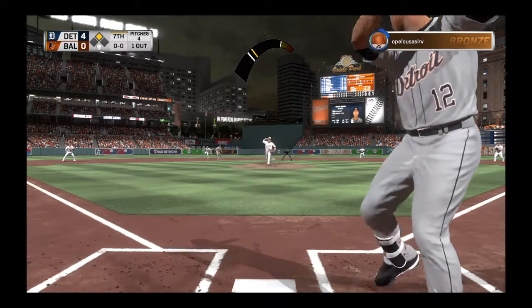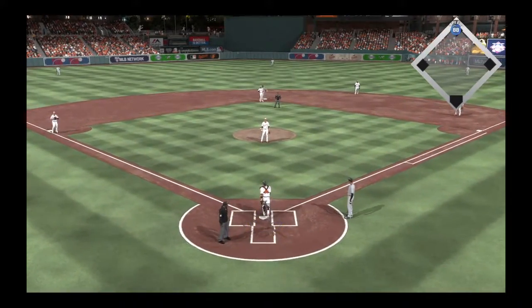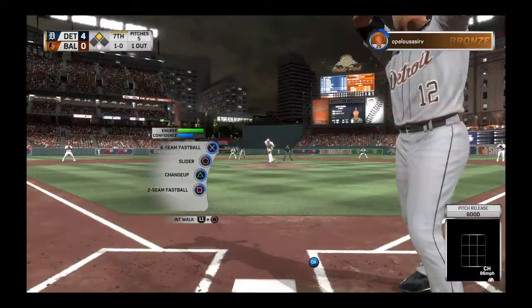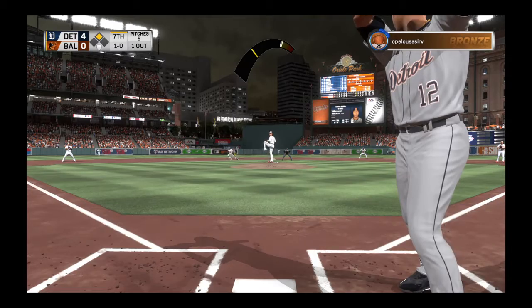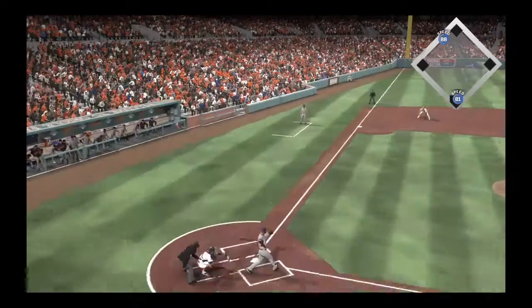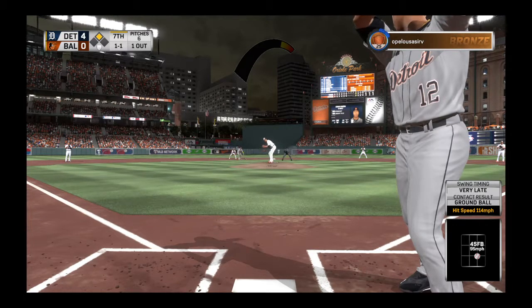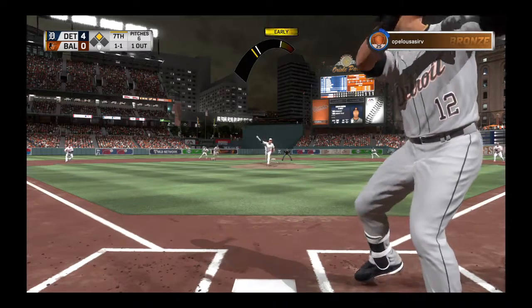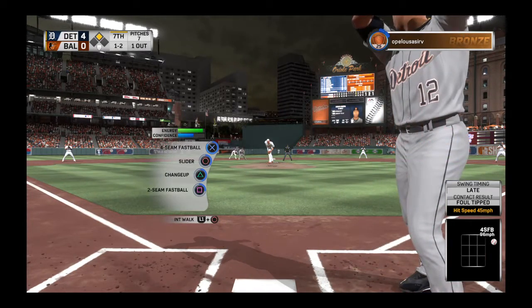He's set, and the pitch. And this one's in the dirt. And a nice job keeping it close. It's ball 1. The 1-0 delivery. Chop foul over towards the coaching box. Fouled off again, and now he's in a 1-2 hole.